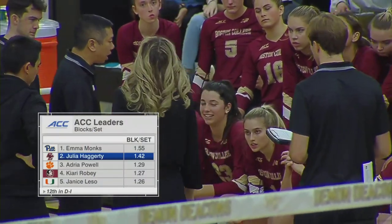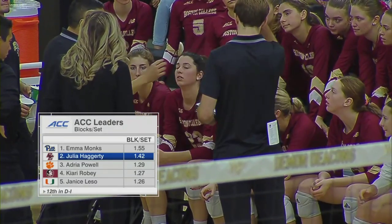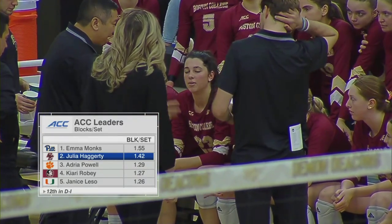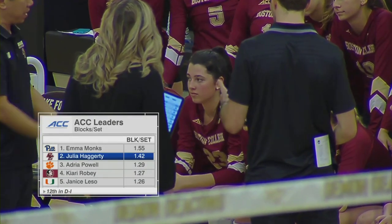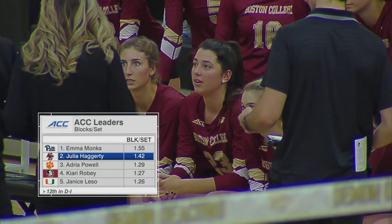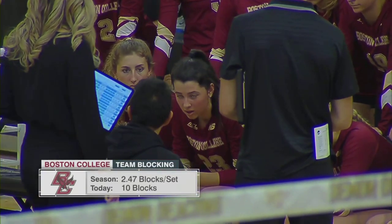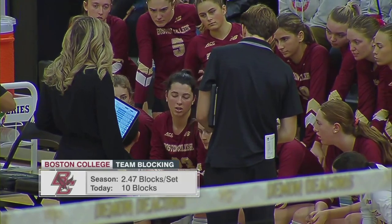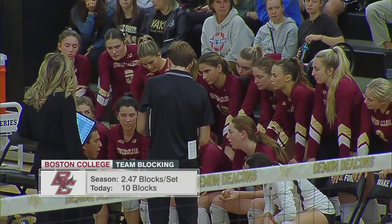And we talk about the blocking ability of Julia Haggerty. It's not new tonight, right? Second in the conference in blocks per set. Absolutely. She does a great job reading. Blocking is a lot about speed and agility, but it's also about being really smart and getting to the ball. And as a 6'2 junior, she has the size and the veteran capabilities to be such a great defensive option for Boston College.